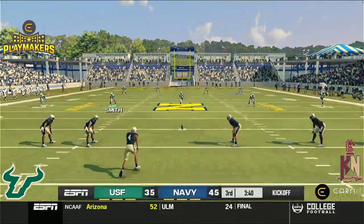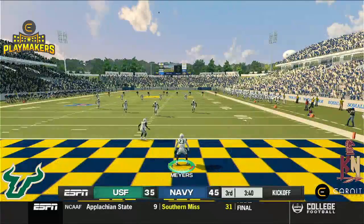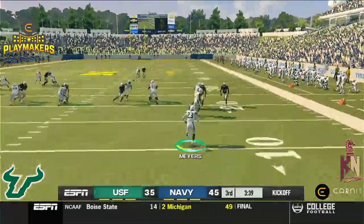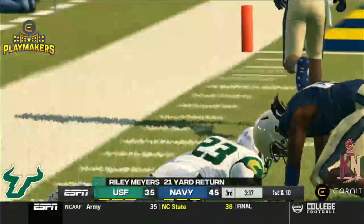Powell has his kick team lined up, and he is set to kick this one off. He just drills this one. He's to the 10. He makes it out to maybe the 16-yard line.